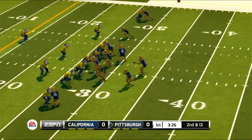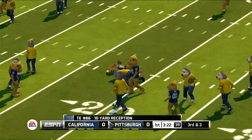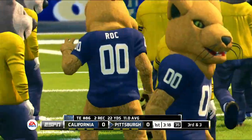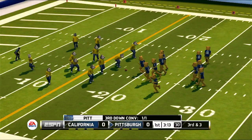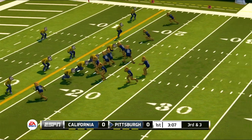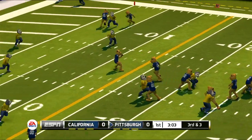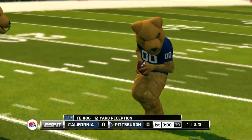Go, go! He's hit and taken down. They'll line it up again on third down. The 10, caught. Huge play, and it's going to be first and goal.